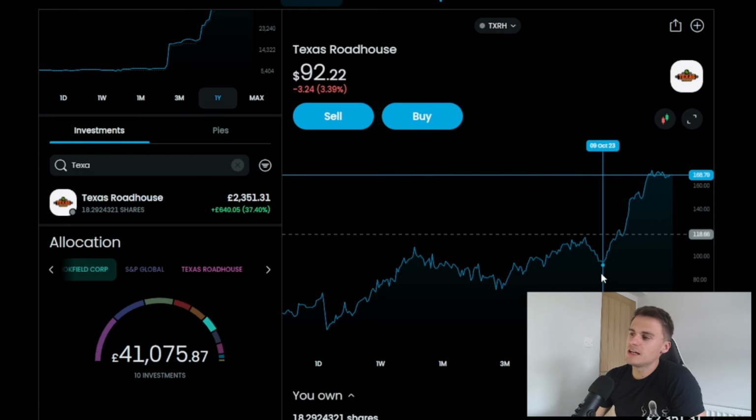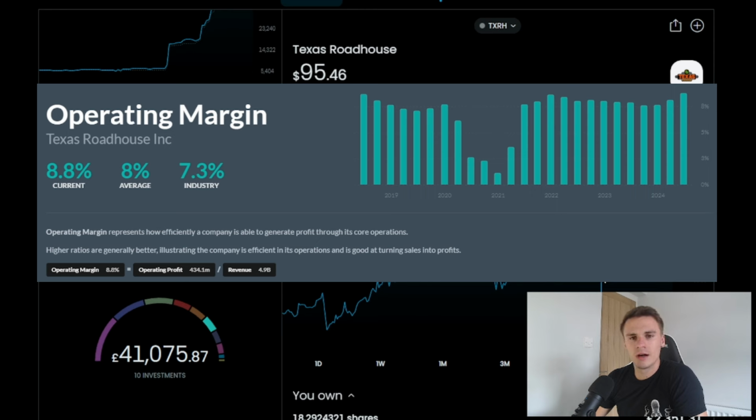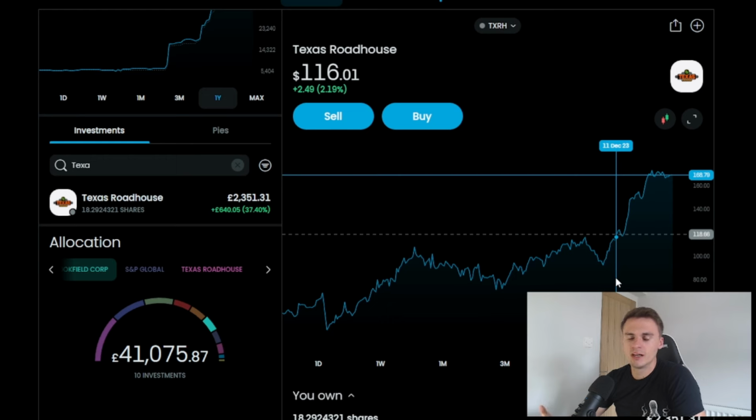When I was investing in it, they were talking about food and inflation on meat prices massively impacting the overall operating margin of Texas Roadhouse, and that just didn't happen. Texas Roadhouse continued to perform very well. Their stores continue to increase in overall profitability, and they've actually just continued to open regular chains.